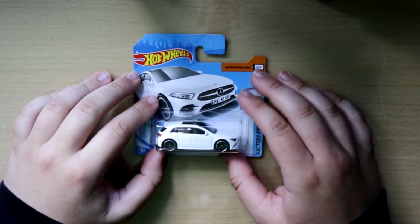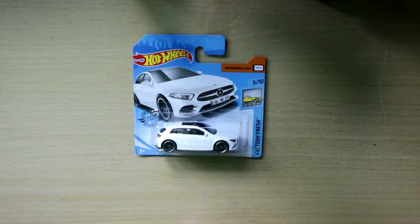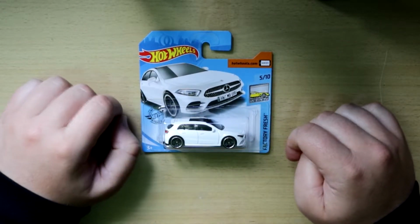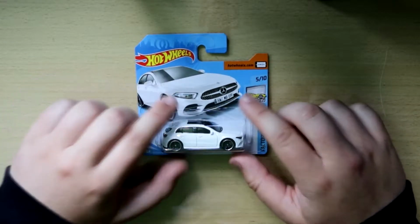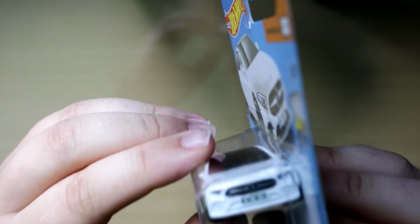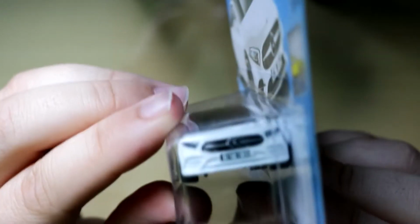Moving on to one of my favourite cars at the moment. Something I would very much like to own in real life one day. It is the Mercedes-Benz A-Class. Now this one's staying in the packet because this is going in the collection. I've been looking for one of these for absolutely ages. And I just think it's a fantastic looking model. They've done really well with this. It's even got a number plate on the front and everything.